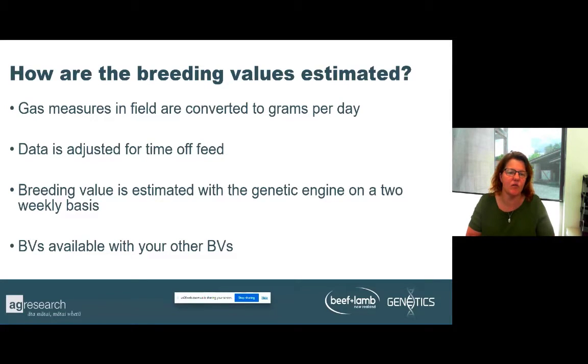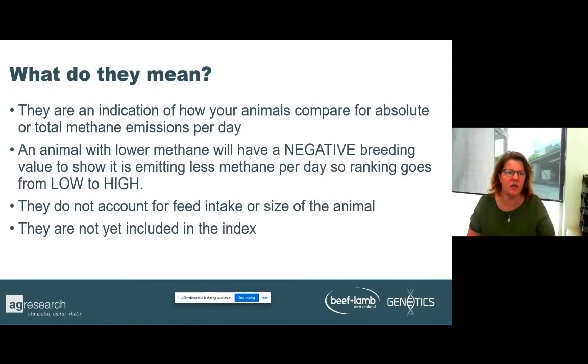We adjust the data for time off feed, and then breeding values are estimated by the Sheep Improvement Genetics engine on a fortnightly basis. So the BVs are then available to breeders. What do these breeding values mean? Well, they're an indication of how animals compare for the total methane emissions that they give per day.